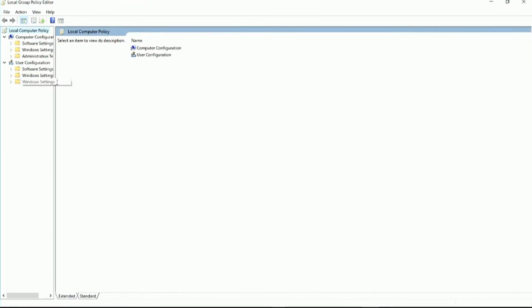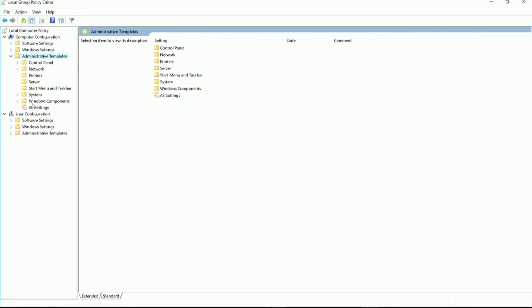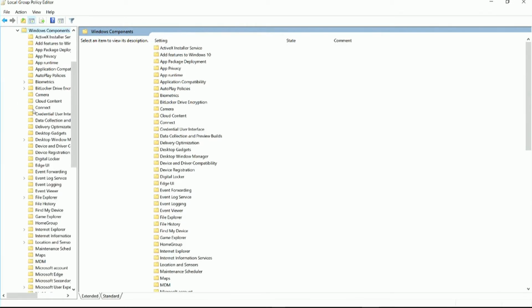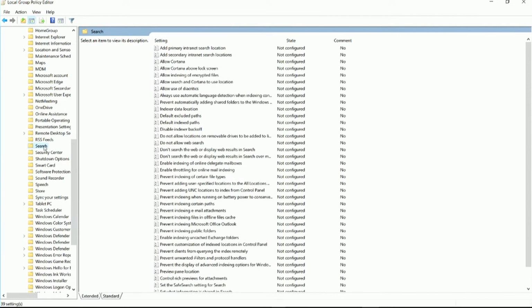We'll take that full screen. I'll move that bar over just a little bit. I'm going to look at administrative templates. I'm going to look at Windows components. I'm going to go down here to search. And unfortunately, Microsoft has decided in their infinite wisdom to tie search and the interface with Cortana together. So we're going to shut down part of Cortana, but if we completely shut down Cortana, it breaks the search component. And I'll show you what I mean here.